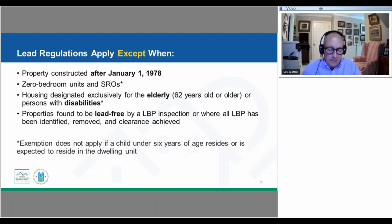And we'll talk a little bit more as we go on about this, but we would have properties that have been inspected, and maybe it was built prior to 1978, but some of these units never included any lead. So we could have a property that had been inspected and was documented as being lead-free. Now, I want to point out that in some cases, we have properties that have had treatments done up to the level of abatement, but they still include lead.